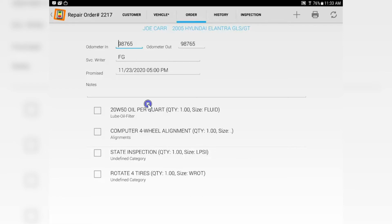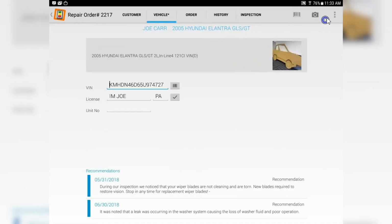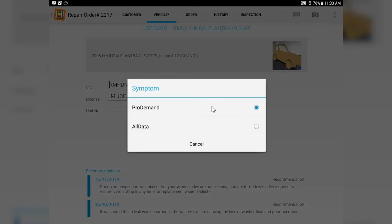Another thing that's important for the technician to be aware of is that they can look up information about any vehicle even before they get to it. They go up to the Vehicle tab, go over here to the Android menu, and you see repair information. If you remember back in settings, we set this up to show us Pro-Demand or All Data. If you have licenses for both, you can show both on here one at a time.